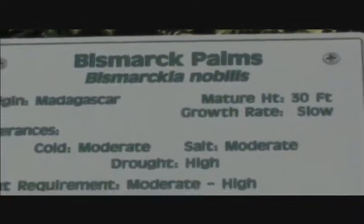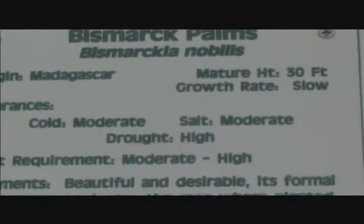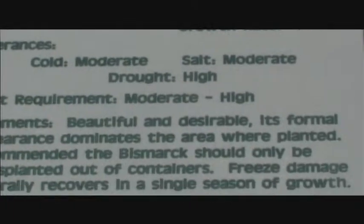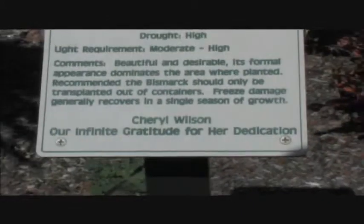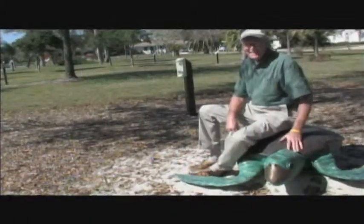This is an interesting collection of palms. These were put here in honor of Cheryl Wilson, who's a retired math teacher at Venice High School. What happened was a number of her students got together and wanted to honor her. Now, each one of the plaques that we have are primarily dedicated to an individual. Like I said, this particular series of trees in here, which are Bismarck palms, were donated to Miss Wilson in honor of all the good works that she had done.